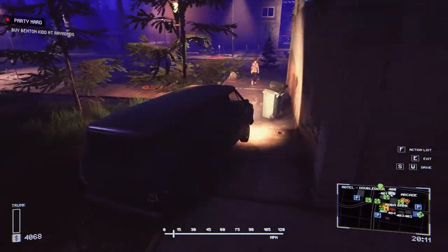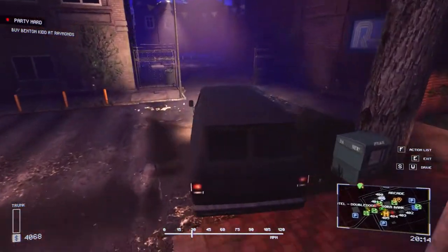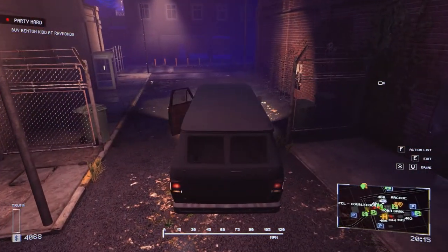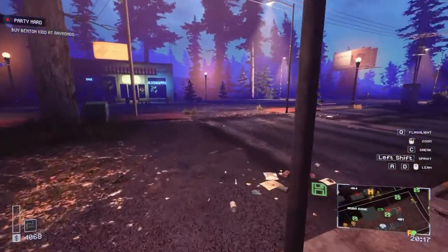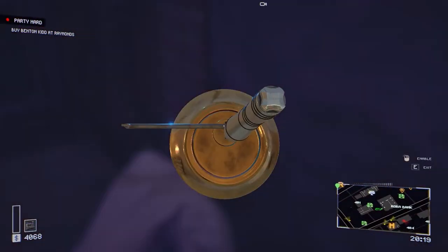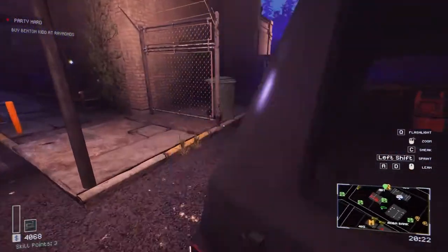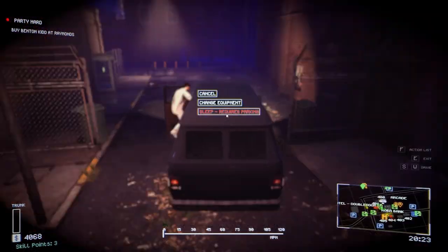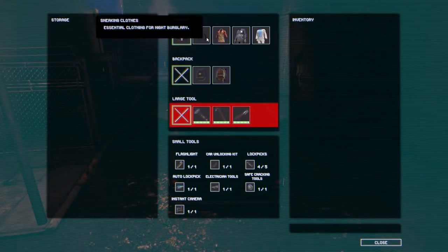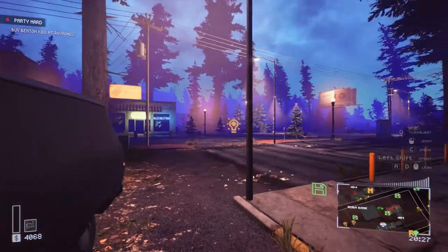Okay, could you beep beep, move out the way. Don't want to run you over. Well, I do, I can't run you over is the point I'm making. Alright. Let's do it. Oh, wait. I'm wearing all the wrong clothes for this sort of job. There it is. Now I'm invisible.